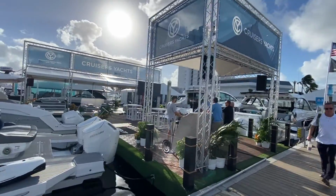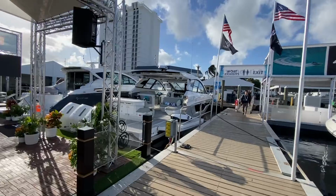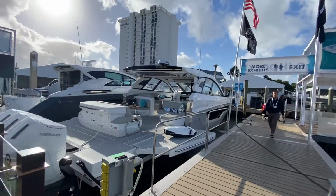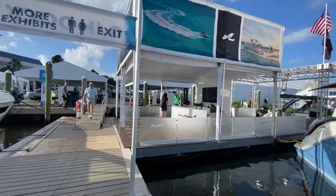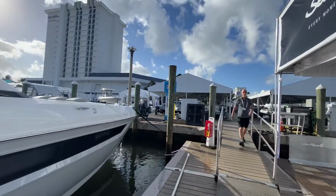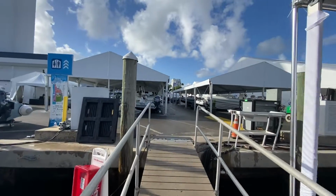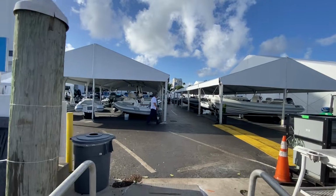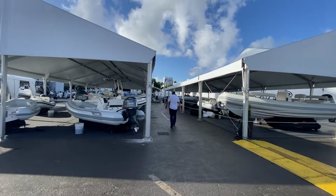We got Cruisers Yachts. They'll have their flagship 50 GLS on display. And also they'll be celebrating a pretty incredible milestone, 70 years. Also, the big news out of Cruisers is they're investing in a FLIBS line, so there'll be a FLIBS 55 coming our way.